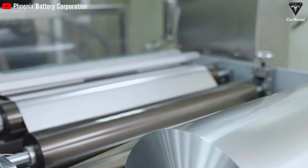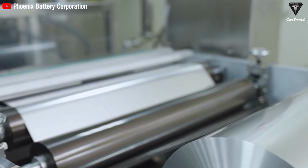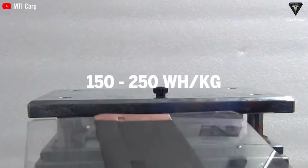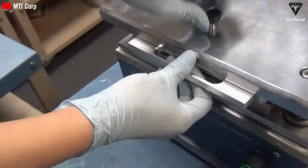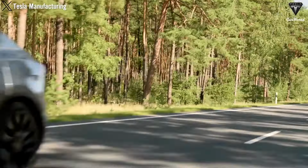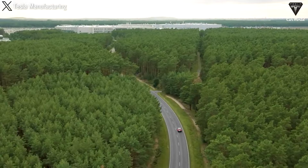One of the top concerns with conventional batteries is their limited energy density, typically ranging from 150 to 250 watt-hours a kg, lower than fossil fuel energy densities. This severely limits the range electric vehicles can achieve on a single charge.